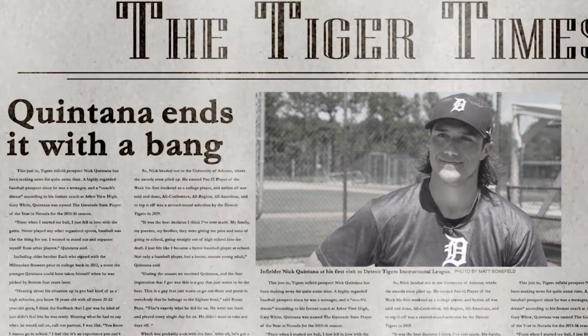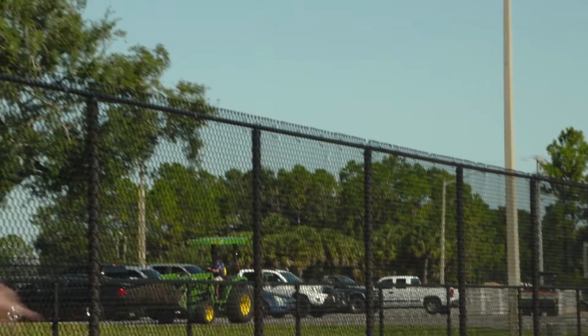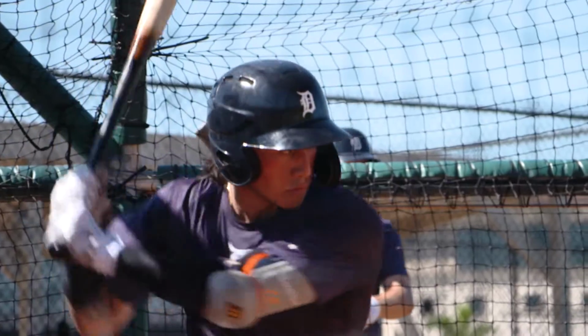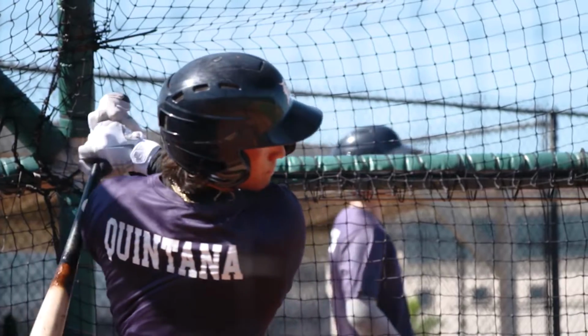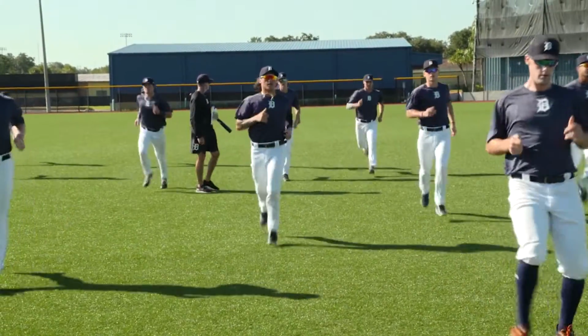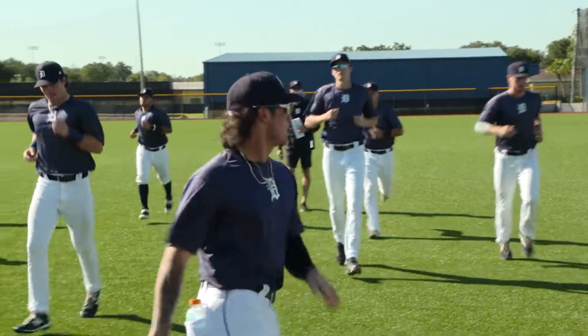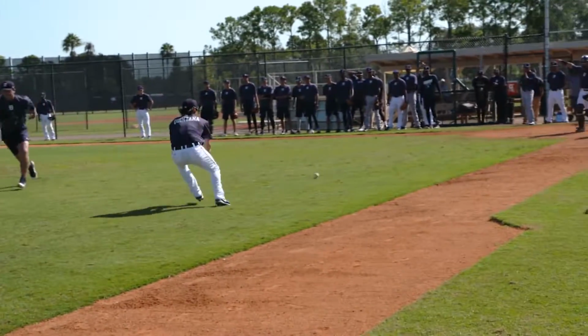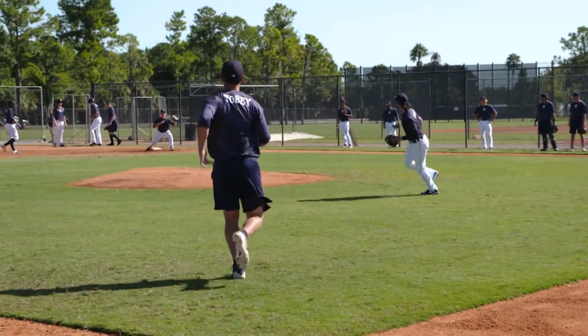This just in, Tigers infield prospect Nick Quintana has been making news for quite some time. A highly regarded baseball prospect since he was a teenager and a coach's dream, according to his former coach at Arborview High, Gary White. Quintana was named the Gatorade State Player of the Year in Nevada for the 2015-2016 season. From when I started T-ball, I just fell in love with the game and never played any other organized sports. I wanted to stand out and separate myself from other players.